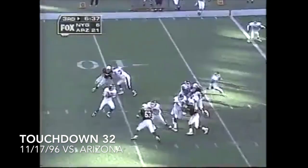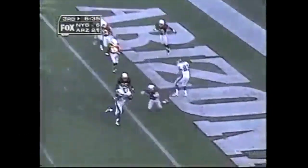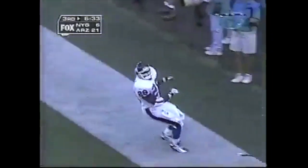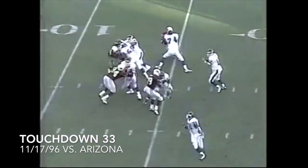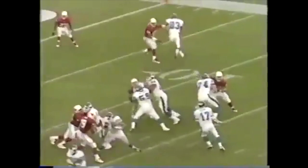Brown to Tyrone Wheatley, who's back from the concussion. Touchdown. Giants now 21-13. Fourth quarter, it's 28-13. Are able to convert. Brown to Wheatley. Wheatley will go in from 9 yards out after the great move. Giants down 28-20. Tyrone Wheatley showed he had the moves.